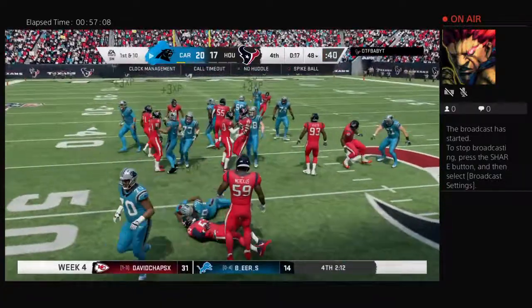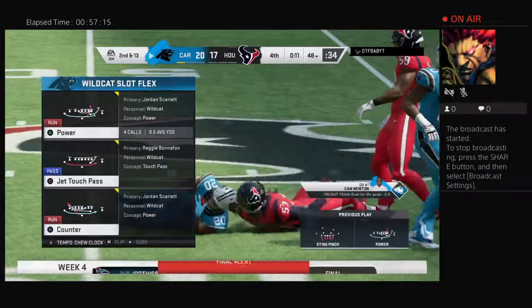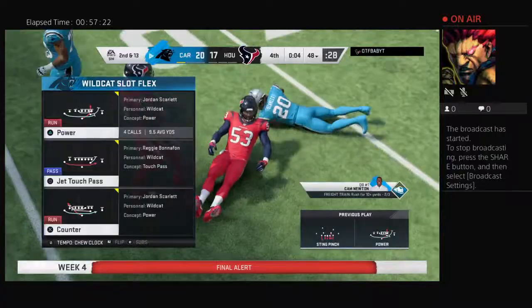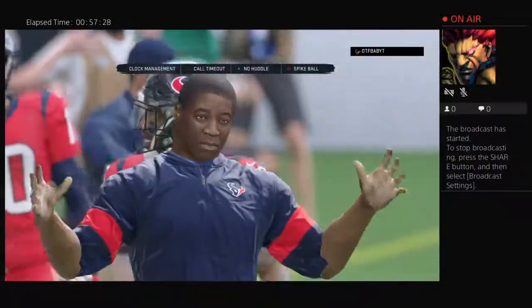Now a run on first down is not going to get off the ground as they will get him behind the line of scrimmage for a loss of 3. That'll set him back with a loss of 3 on the play. And that'll make this a 2nd and 13. So this one is over.